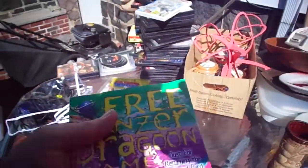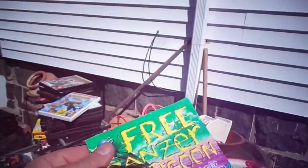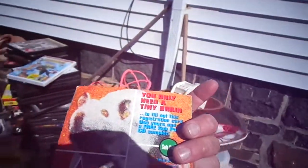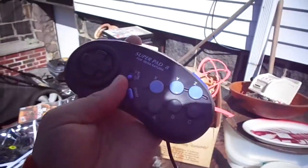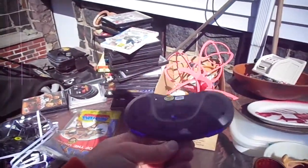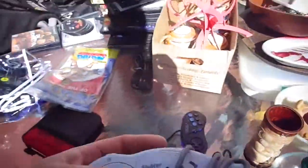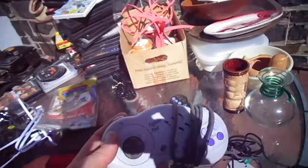Here's a Panzer Dragoon free game sampler. I don't know if it has other games on it, but that came in the bag. And the bag was $12. The guy wanted like 20. Oh, you know what? This is a Sega Saturn controller. Okay, I can give this to my friend. I don't have any Sega Saturns. They're hard to find, but it's probably worth 10 or so.